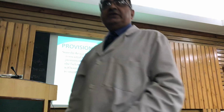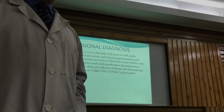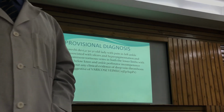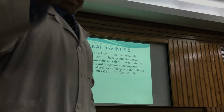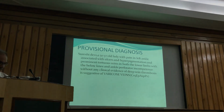Last question, when the venous bleed happens, the management is not tourniquet. If you don't do anything, it will stop, but not tourniquet. Tourniquet would make it worse. So we elevate the limb, apply the compression, stockings or bandage.